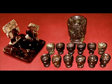Now, the other important fact about that cup is that it's magnetic only on the inside of the cup and not on the outside. And what you've got is 12 little cups. If you were to fill up those cups with water and pour them into the larger cup, it would fill it completely.